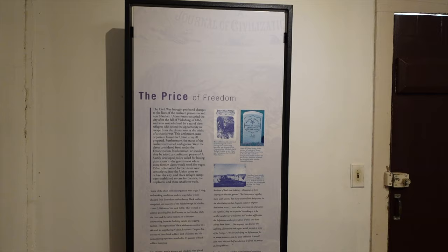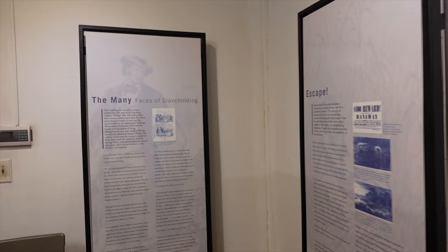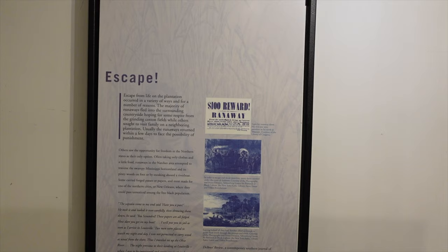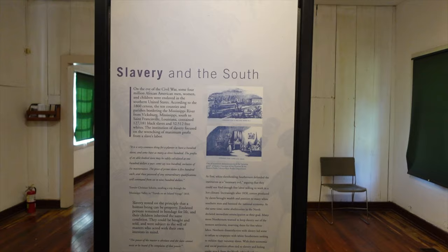And obviously I wanted to go to Vicksburg, not that far away, but I couldn't squeeze it in. So, you know, one of the contraband camps. And yeah, you can pause and read these. Many faces of slave holding. Pro-slavery propaganda, wage slavery. The escape. Hold this still. You guys can pause and read these. I'm probably going to pause and read them better myself when I get home.